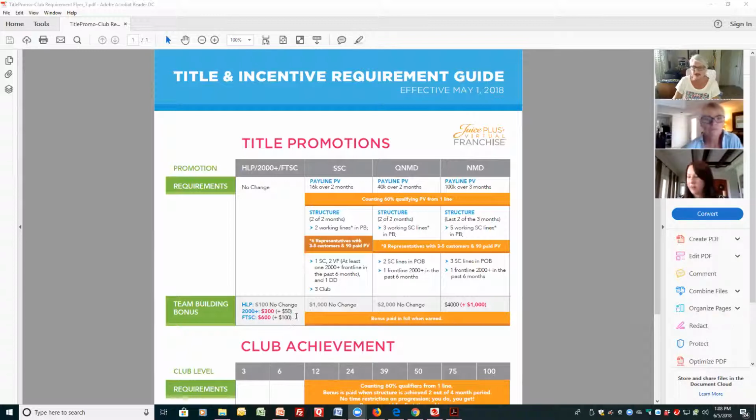So the fast track now to sales coordinator, you've got 6 months to do that. You can use that 2000, and we'll go through the requirements to get there. You need a total of 8,000, and I'll give you some strategy versus what you have to do and how many customers that is. We're going to talk about strategy in just a minute.